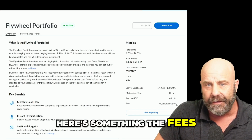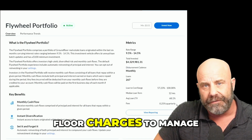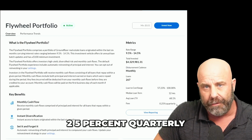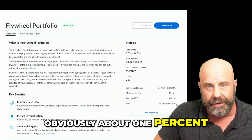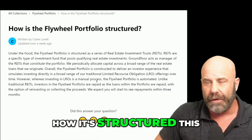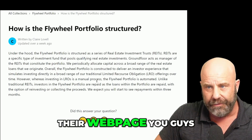Now here's something, the fees. The fee that Groundfloor charges to manage this REIT is 0.25% quarterly. So obviously it's about 1% a year that's paid to Groundfloor. So this is how it's structured. This is just directly off their webpage, you guys.